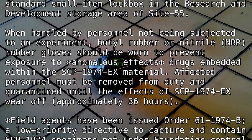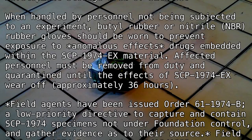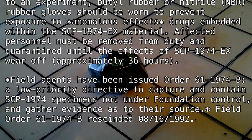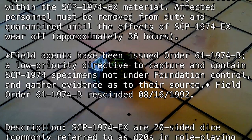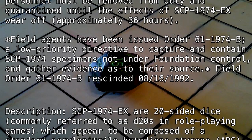Field agents have been issued Order 61-1974-B, a low-priority directive to capture and contain SCP-1974 specimens not under Foundation control and gather evidence as to their source. Field Order 61-1974-B rescinded August 16th, 1992.